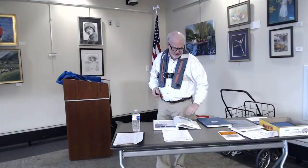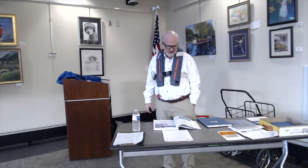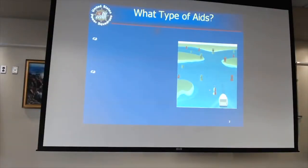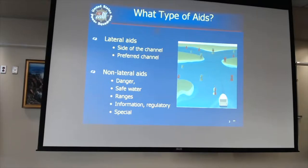So very important, on page 62, there are the major ones that we're concerned about there on the left-hand column, 1B, are lateral aids that mark the channels in and out of harbors. And then there are any number of information and regulatory aids. So coming into a harbor, you might see things like this, where you've got this red and white stripe, green ones, the red ones, some with lights, some without. So lateral aids will mark the side of a channel, and then this weird term that I'll get into in a minute about preferred channel. Not lateral aids, they don't mark a channel, they mark all these different things.